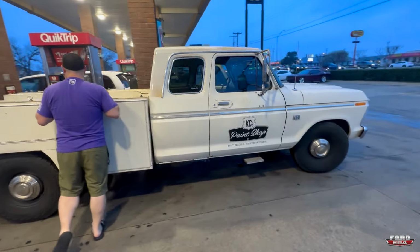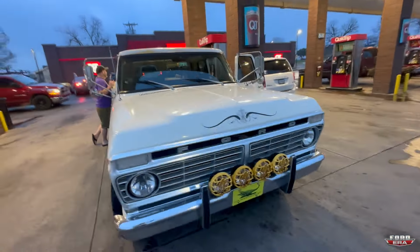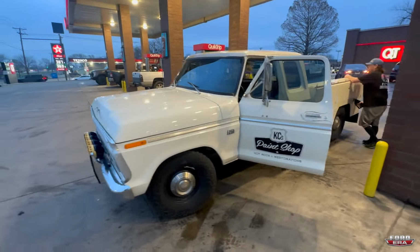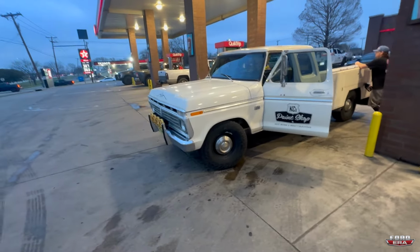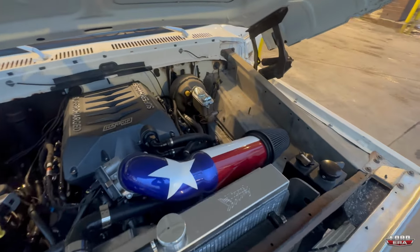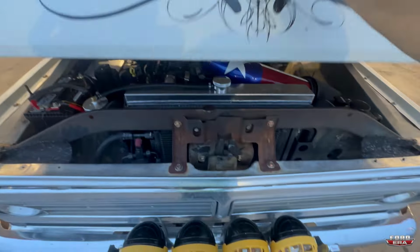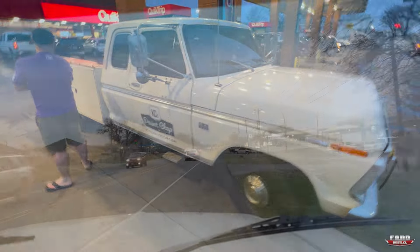Stopped to go get some fuel because the truck was out. And we're gonna go over to the shop and yeah, this thing is just so cool. It's like the perfect work truck, daily tow rig. I mean, it's everything. I love this thing. Woo! Look how good that looks. Dang. Well, we'll see you guys when we get to the shop.